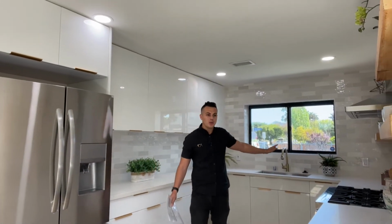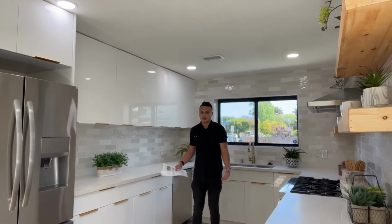This is my favorite home tour that I've done so far. What do you think? There isn't much more that needs to be added to this home. They remodeled it to the T. It's absolutely beautiful. Look at this kitchen. And with the matte black dual pane windows, it really pops.